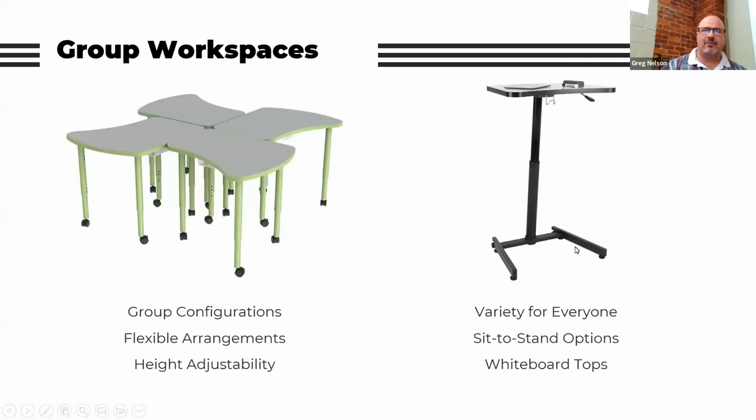Okay, so we look at inclusion. Inclusion really, again, is that feeling of being a full part of the group. I think of things like group configurations. What kind of group desks or group tables can you put together? Can they be arranged very flexibly so you can have individual time when you need it and group time when you can? Do they have height adjustability so you can accommodate mobility devices like wheelchairs, those kinds of things? But these group configurations, especially when you have these compact pods, really help to foster inclusion.